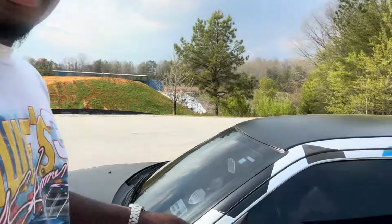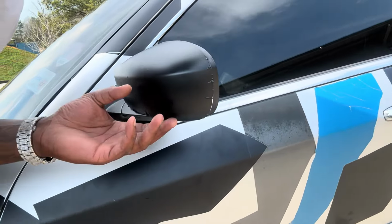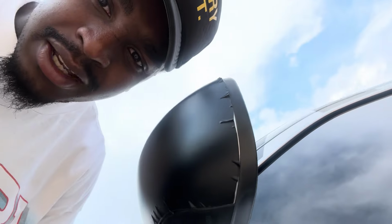Now, honestly, I could say with this black, that kind of makes it look a lot better than what it was. And I did try to wrap these mirrors too, but take for granted, I am not a professional wrap installer. I'm just somebody that's working on my car. So these mirrors did not turn out as great as I wanted them to. They don't look bad from a distance, but once you get up on them, you start to see the imperfections for sure. But I'm gonna end up putting these mirror caps on there anyway, so I'm just gonna leave it how it is. For right now, it looks better than the chrome.